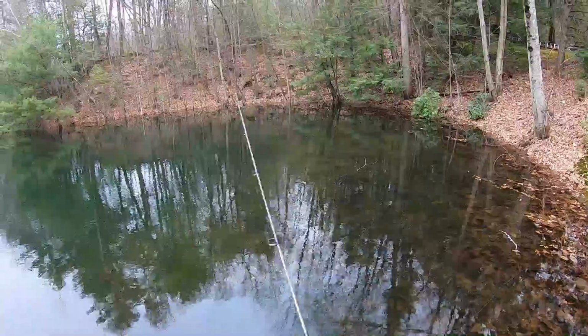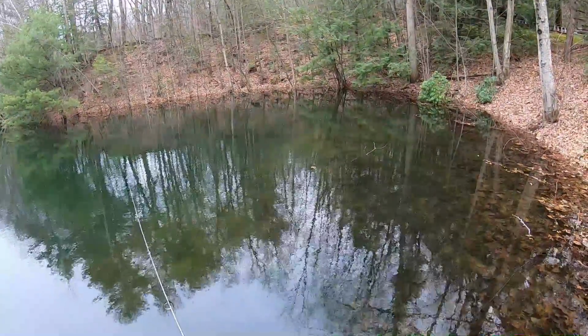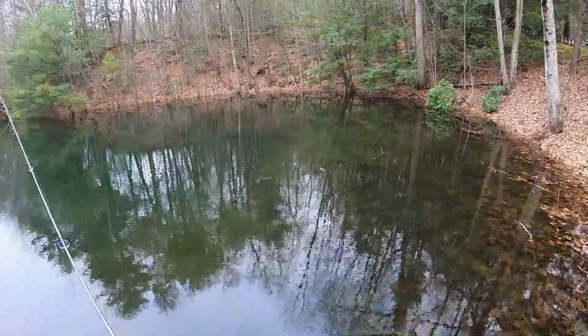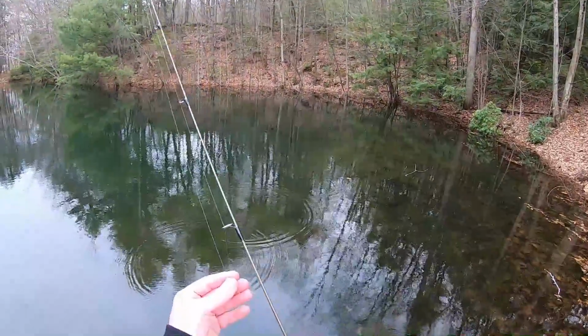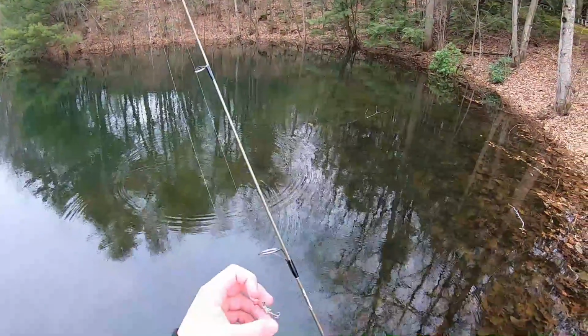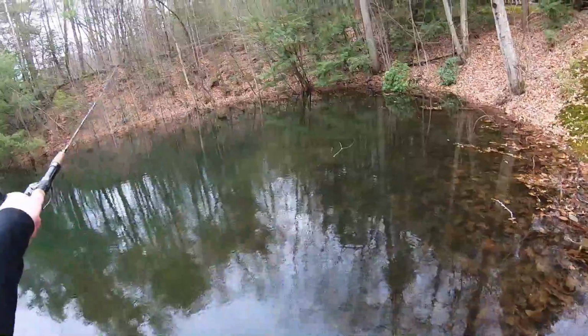Oh my god, I just had a huge one bite. I saw him eat it too. That's crazy. I figured I'd cast over in this cove for a change, and there was one hiding out there. Let's do that same thing again.